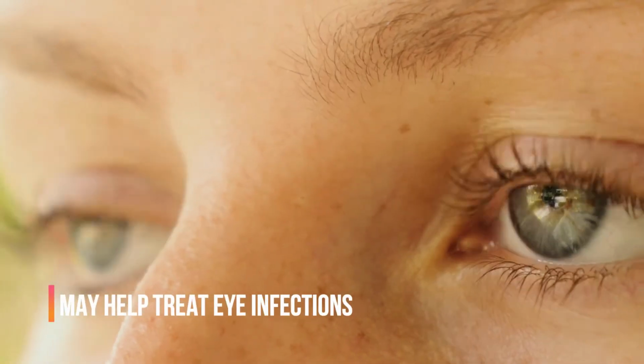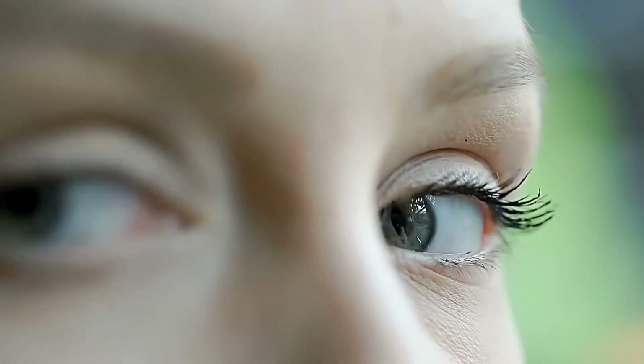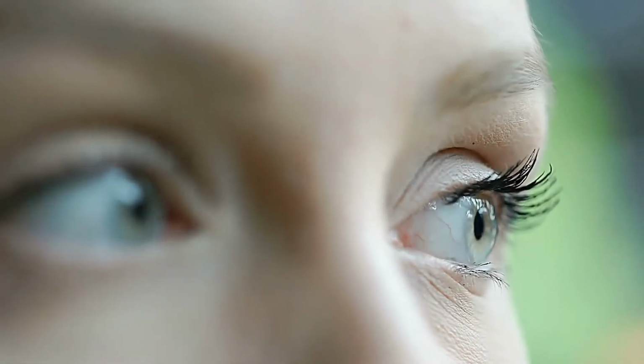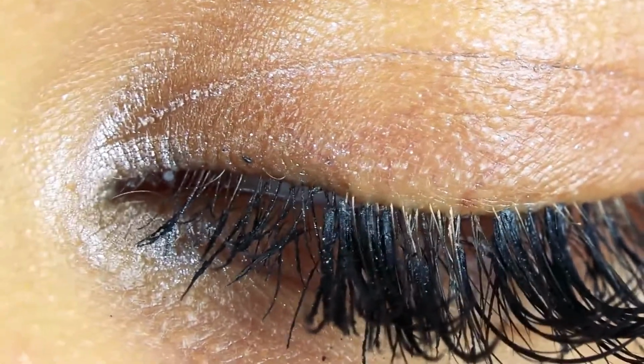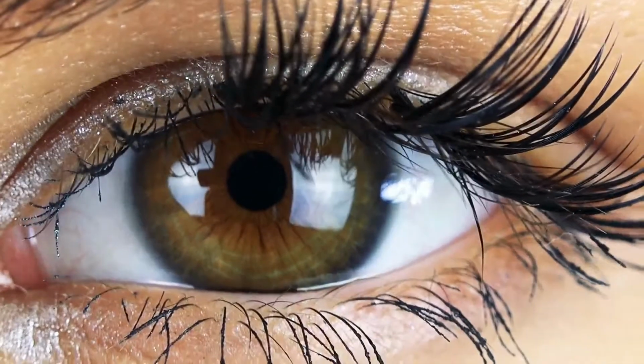4. May help treat eye infections. Rosewater may help treat conditions affecting the eyes. In studies, a herbal eye drop treatment containing rosewater as one of the primary ingredients helped cure eye infections, including conjunctivitis and dry eye syndrome. Rosewater has analgesic and antiseptic properties that may help treat ocular diseases.